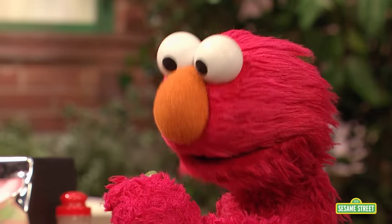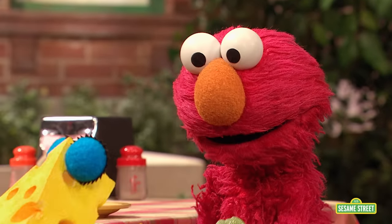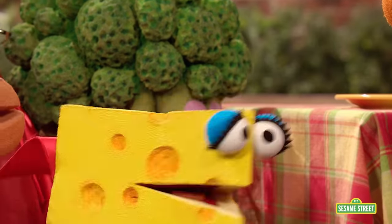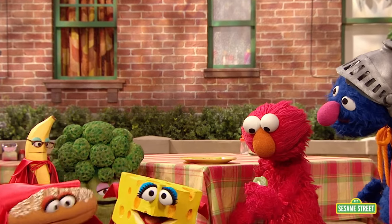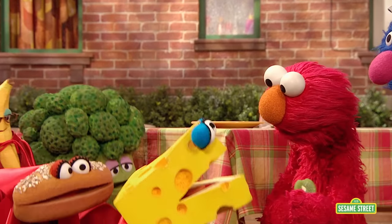We'll try a little bite. Try again. Well? Elmo doesn't think he likes it. But you only had a nibble. Sometimes you have to try things more than once. You may like it, you may not. But to know for sure, you've got to take another shot.